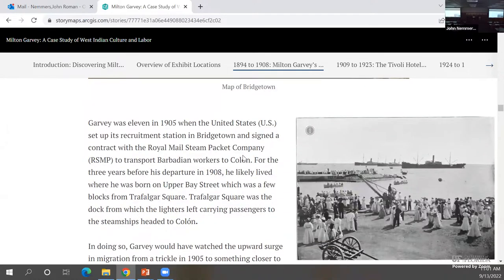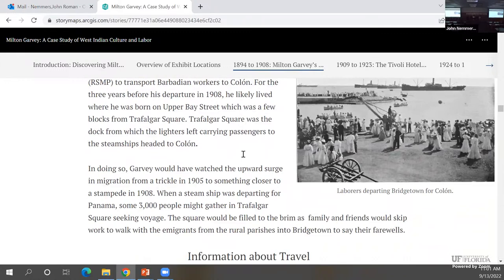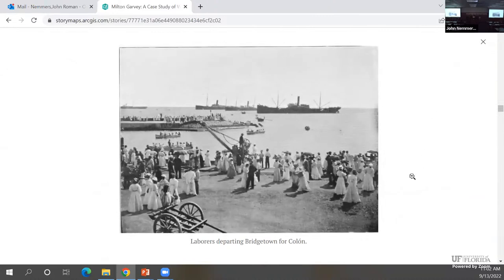So Milton Garvey was 11 when the U.S. set up its recruitment station in Bridgetown, and they signed a contract with the Royal Mail Steam Packet Company to help transport workers, such as you can see in this picture here, laborers departing from Bridgetown to go to Colón.